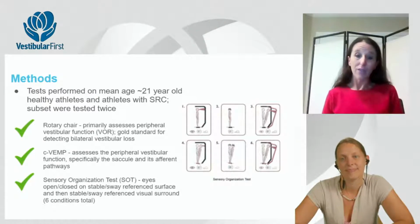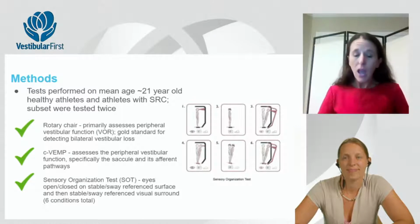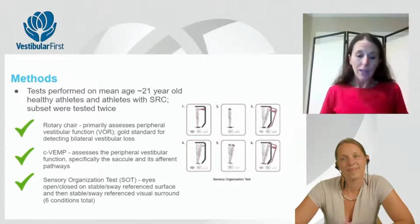And so we get the gain of the VOR, eye movement velocity over head movement velocity. And there's norms for that. And so we do that.